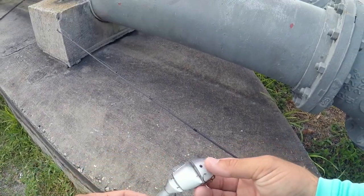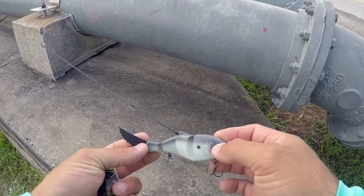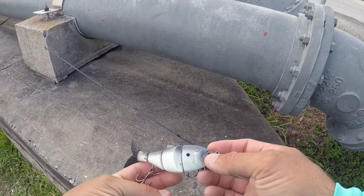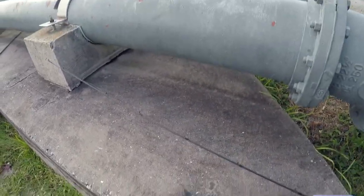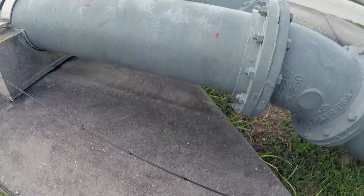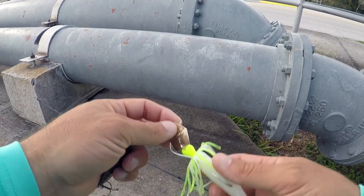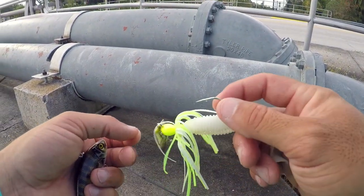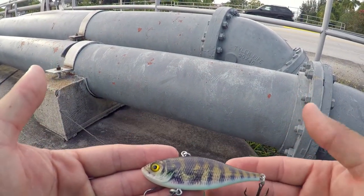All right, so I tossed this bad boy. It's got the broken back. Swims really nice, shad pattern. Had a nice keeper snook actually come up and hit it a couple times, a couple gar. I tossed the chatterbait, same thing. They're interested, they're hitting it, but they're not fully engaging. So found this, looks like a little bass pattern.